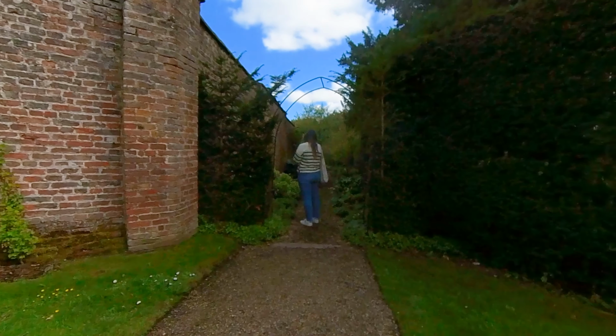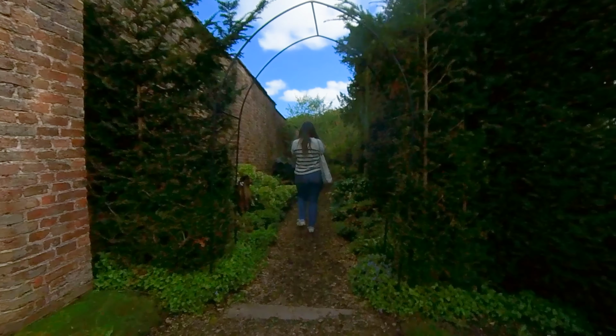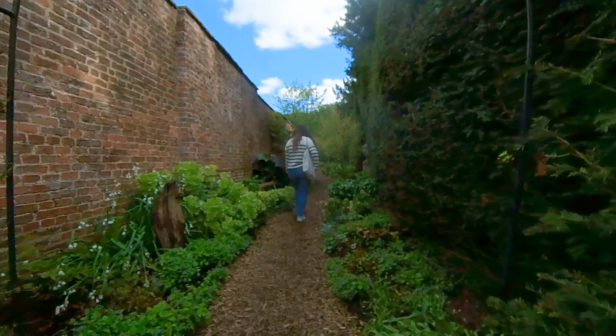Back outside the walled garden, you'll find delightful paths and scenery in the many acres which you are free to explore.